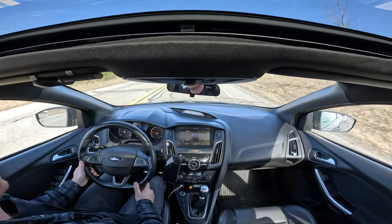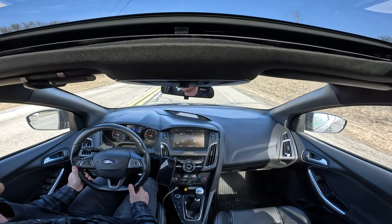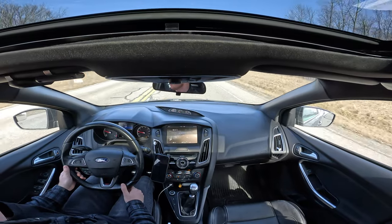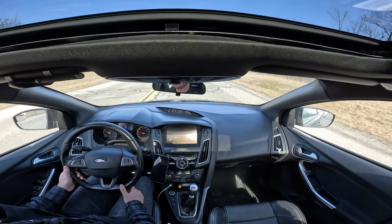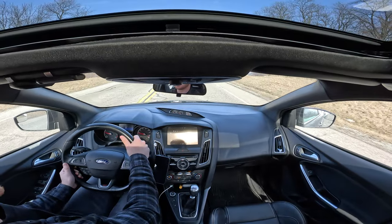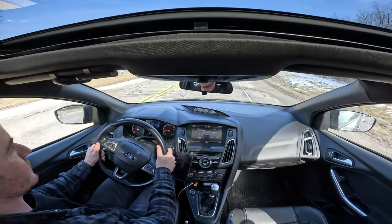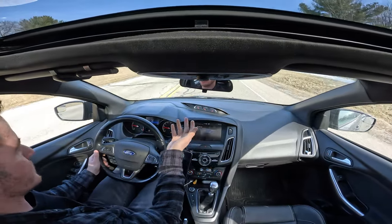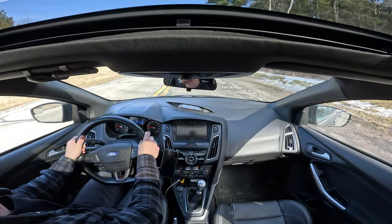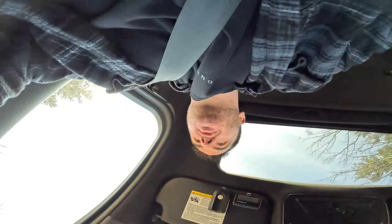But anyway, we're just gonna go drive around a little bit and just have a good time. It's a nice Sunday, it's nice and sunny out, so I just wanted to go for a little bit of a drive. And honestly, as far as drone content goes, this winter has been absolutely terrible. If you look around, there's no snow. There's hardly any snow on the ground here. Yeah, it's pretty awful.